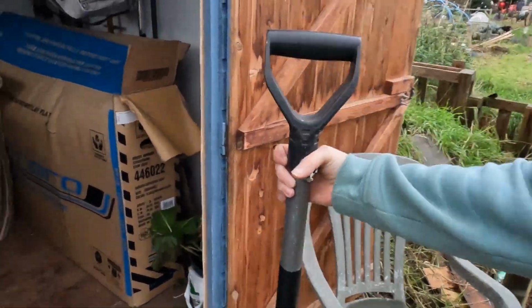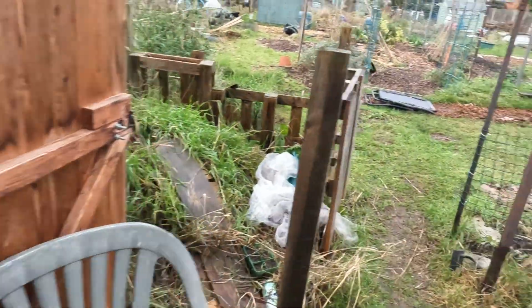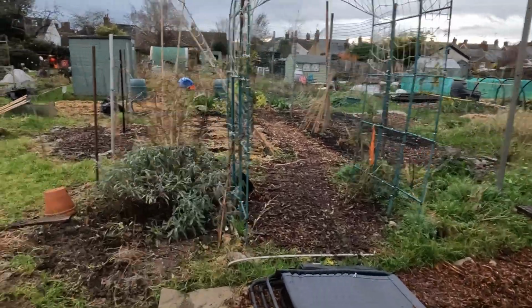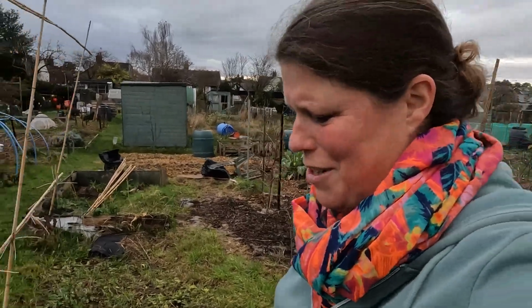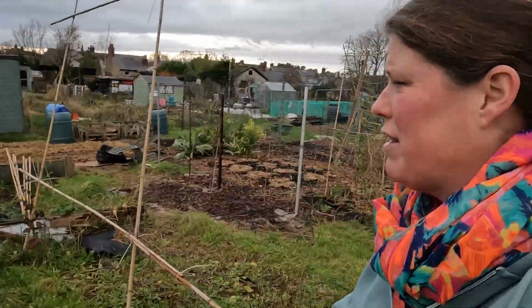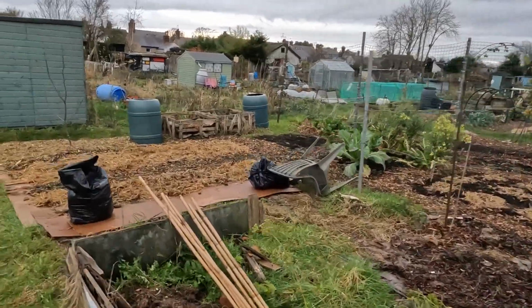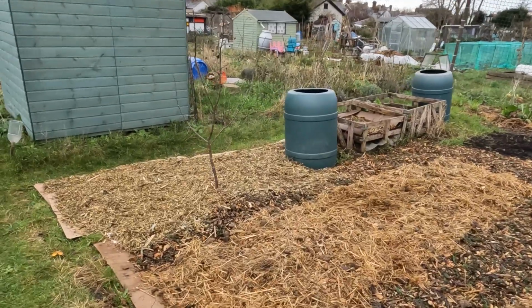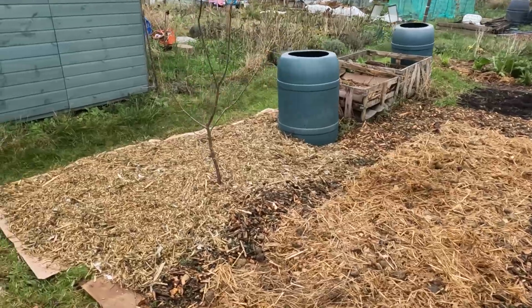Right, let's just go for a quick check on work done so far. I've yet to pick up the pond liner. I don't know when I'm going to do that. It's finding the time. Friday, maybe. Friday. Yeah. Well, that's one corner finished.